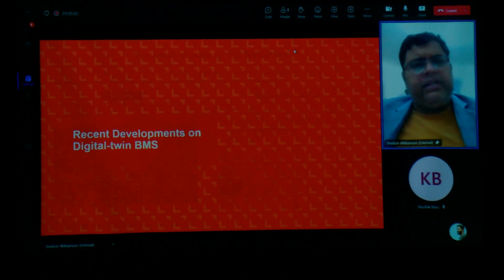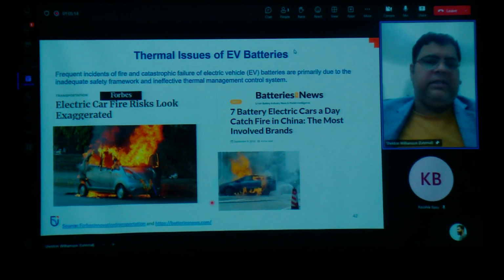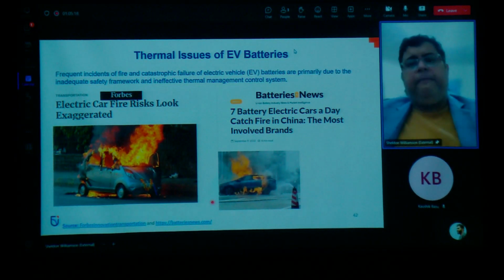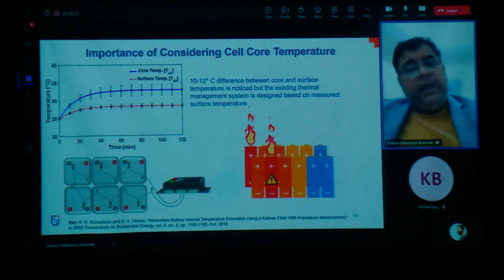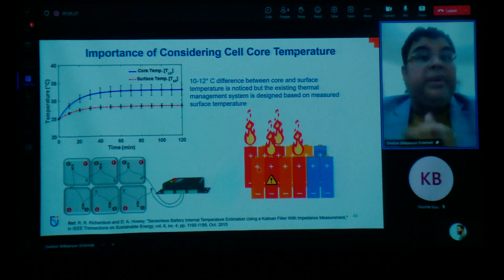Recent developments, as we have seen, show a lot of risks. Electric car fire risks look exaggerated, but they are real. In China alone, data suggests 7 to 8 battery electric cars catch fire per day. Here you can see why it happens: the propagation of the fire happens within 5 minutes.